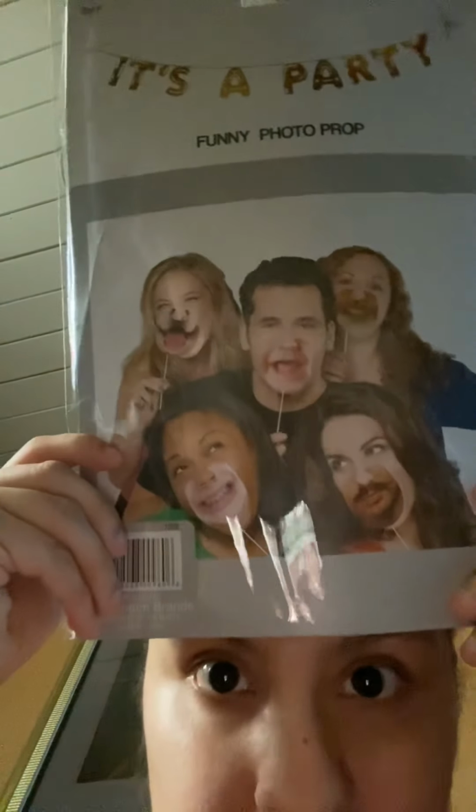I might be using this one. This one has braces on it. I might wear that one. And it comes with five of them in here, because this is like a 5-pack. So yeah.